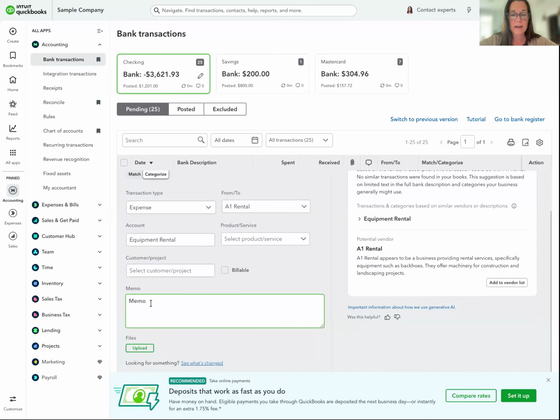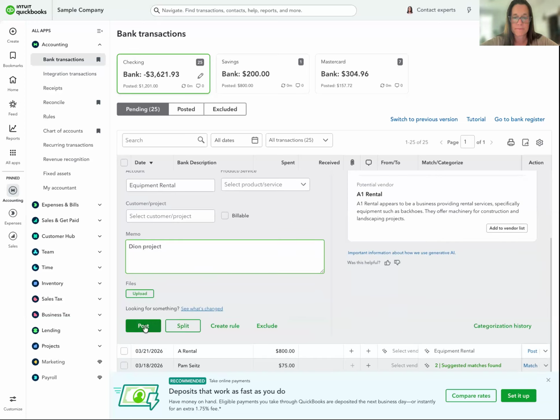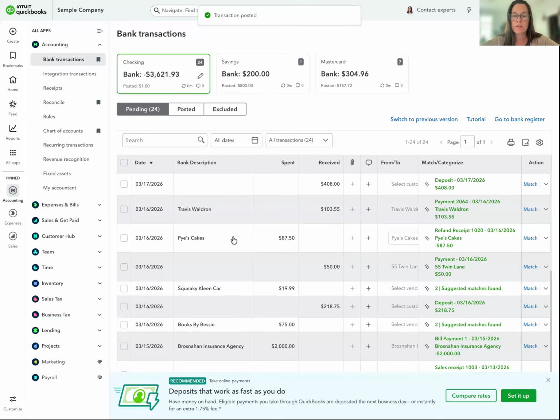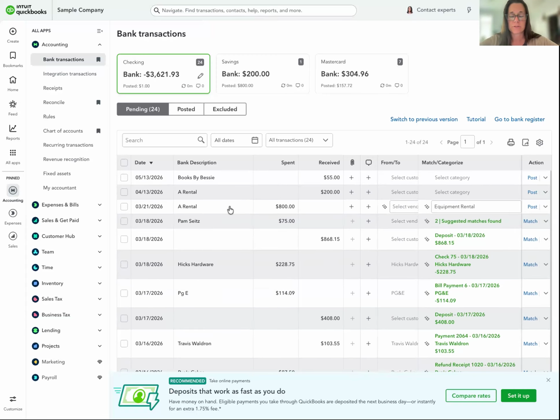So if you want to have this really truly be how you're tracking everything that's going on in your business finances, you might write like Dion project. I don't know. And then click post. Okay, and now it's moved into our reporting. A tool that you can use that's really, really helpful.